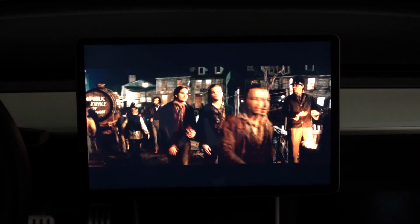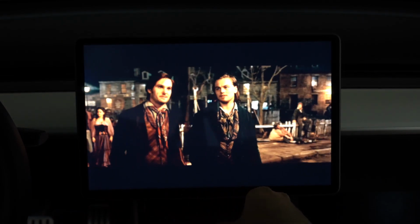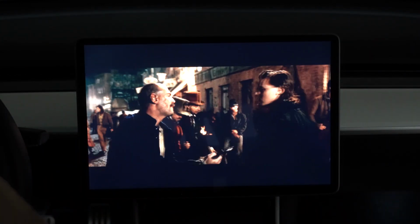Oh, folks, this is just amazing. This is just a total game changer. I mean, the idea of now when you go to a supercharger and you got to wait for 20 minutes or 30 minutes. I mean, what a time to be alive. This is going to be so awesome.